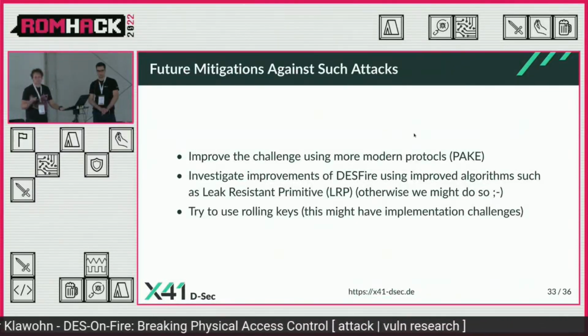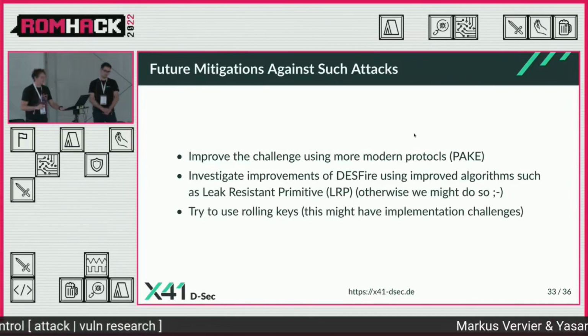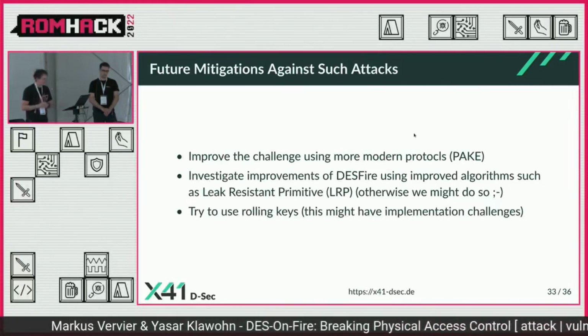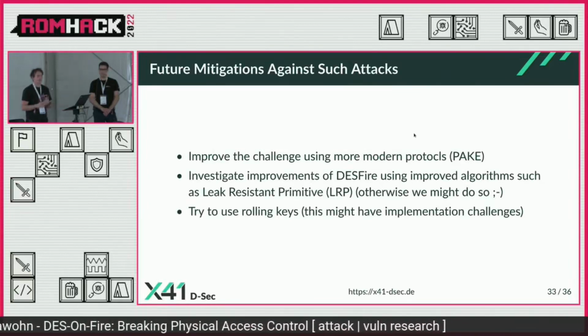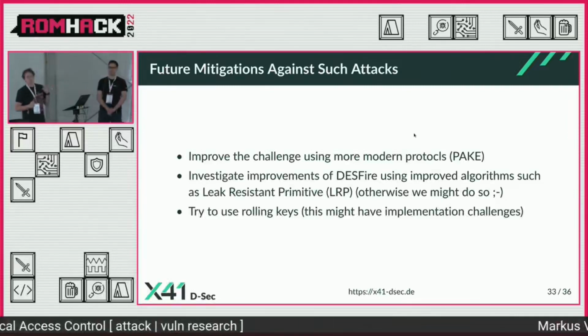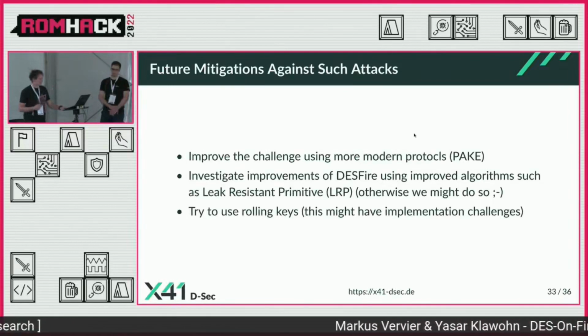If a vendor wants to implement their own, let's say, a Deathfire kind of protocol, I mean, there are protocols such as PAKE and zero knowledge and more modern ways to do authentication that, even if you're a man in the middle, or if you're able to capture traffic, are resistant against brute force. Which would have saved the day here.